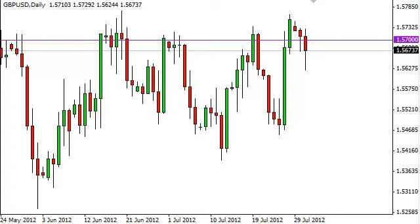The cable pair fell during the session on Tuesday as the British pound got pummeled. In fact, we broke the bottom of the hammer from the Monday session, that triggered selling. But if you happen to not be in this pair, you can, of course, be a little bit more conservative and wait until a break of the Tuesday session.